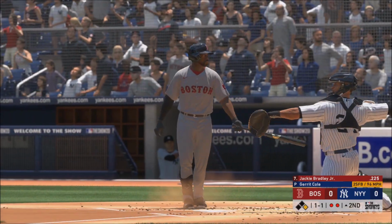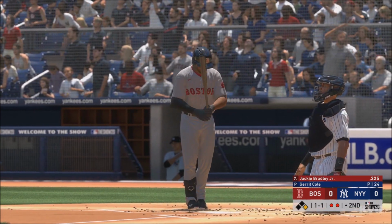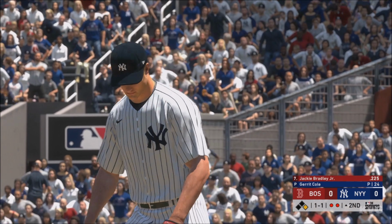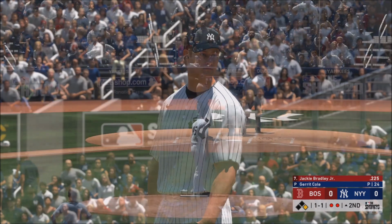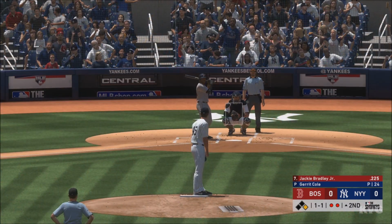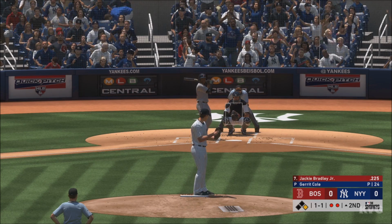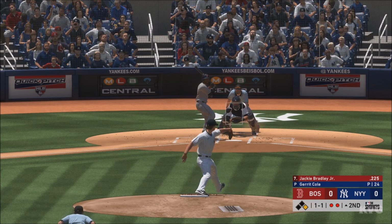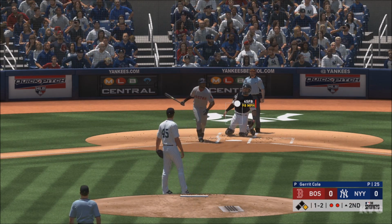And it's 1-1. You know he's probably cheating on that inside pitch after he got jammed earlier. If you're on the mound right now, you want to try to hit that outside corner, and there's a pretty good chance you'll get him to roll over somewhere. Fouled away.